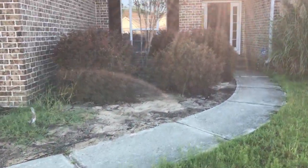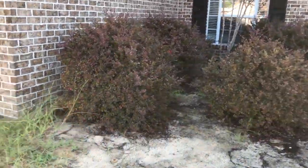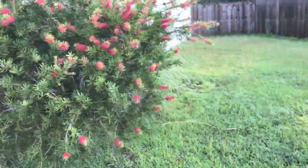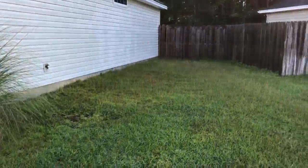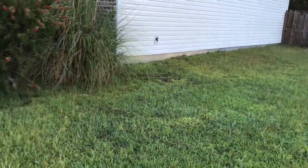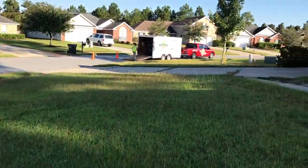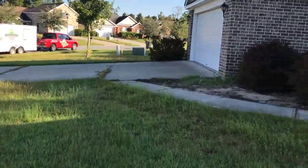All right. So we got to trim these up. Just take the string trimmer and kind of clean out the beds just a little bit. That's not part of the deal, but we're gonna do it because, again, if my vehicle is parked in front of the property, then it is a reflection on us. And we'll take it to the back.